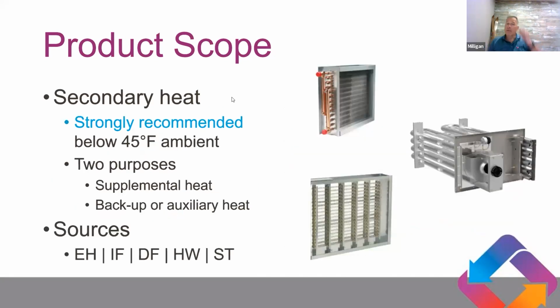With this type of equipment, we are strongly recommending that when your ambient temperature is below 45 degrees, you have some type of secondary heat. There's going to be a point where those air source heat pumps, those different circuits, are going to have to go into a defrost mode. There's going to be potential frost or ice forming on the condensing coil. We're going to need to flip it back over to standard cooling to thaw out or remove that moisture and then come back in.